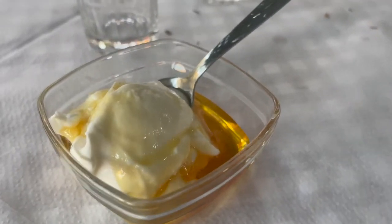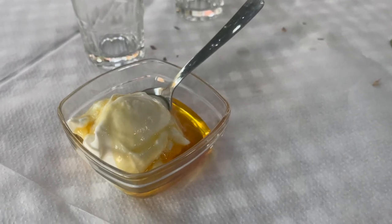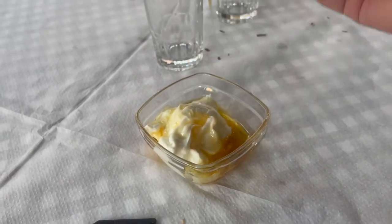Every once in a while, these places in Greece, when you're done eating and you get the check, they like to bring you out a little something to change the flavor. A little portion of yogurt and honey. And we all know that yogurt and honey in Greece is a great mixture. So good. I just can't get over how good the honey is here in Greece. It's unlike anywhere I've ever had honey before.